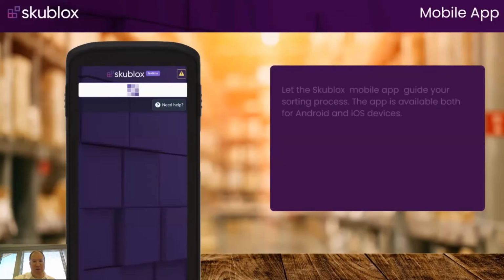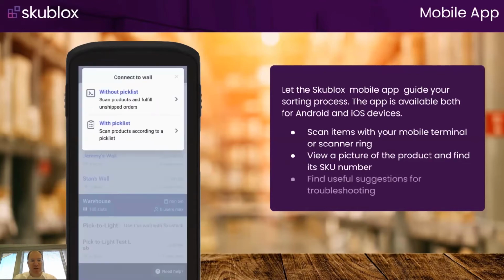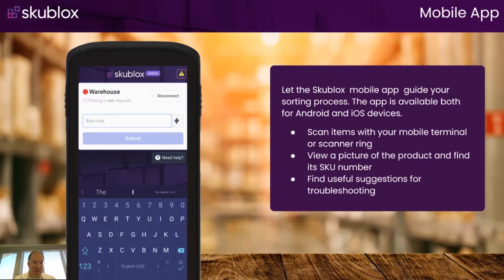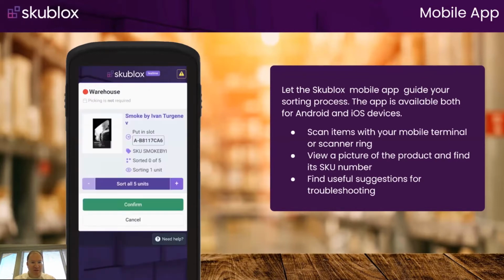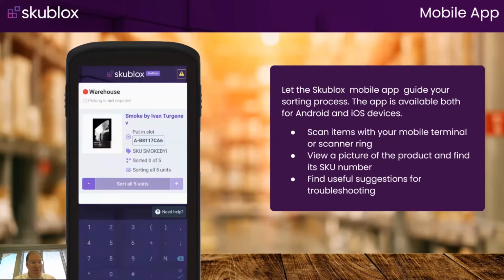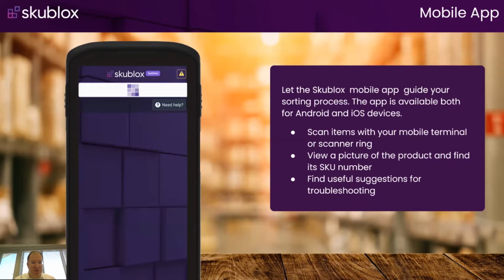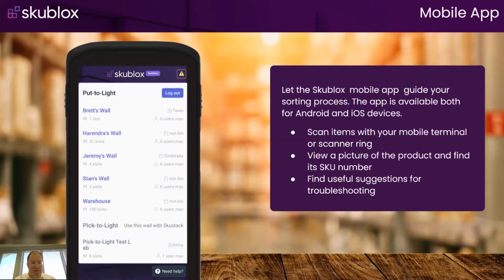This is an idea of how the mobile app part of Skublox works. Basically, you can access it from a phone, or in this particular case, a Zebra scanner gun with a built-in scanner. You scan a product, it shows you a picture of the item, and then you scan an actual box to confirm that you put it into the right place. If you want to cancel, like in this particular video, it shows the person scan the product and then back out of it.